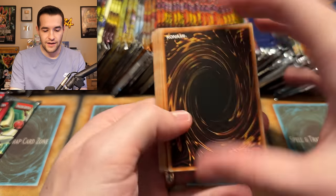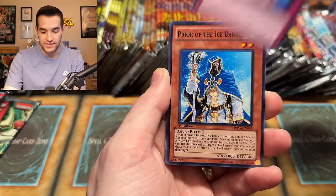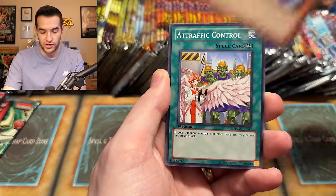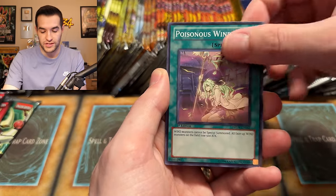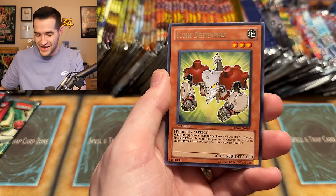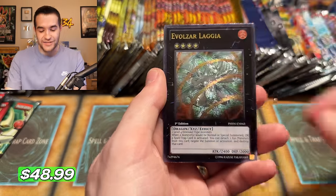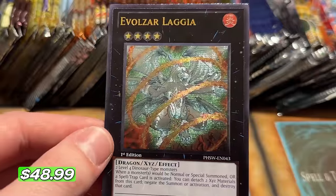Come on, guys. One, two, three. We have Wind Up Warrior. Zinmayark, Prior of the Ice Barrier, Shark Stickers, A Traffic Control, Poisonous Winds, Road Nut. Oh, the Road Nut. That is a name right there. Junk Defender and an ultimate rare, Evolzor Lagia.